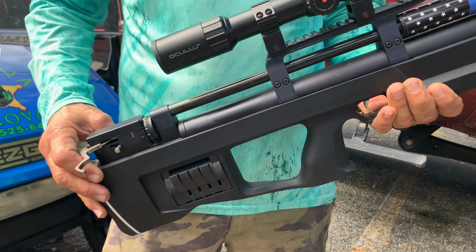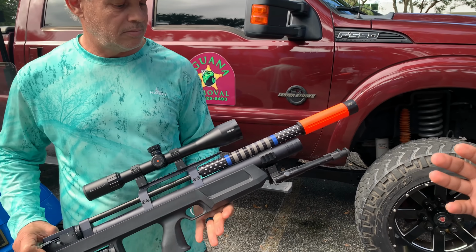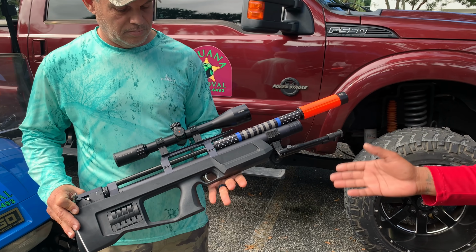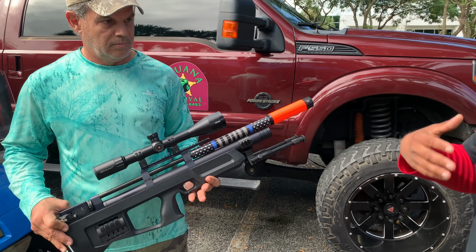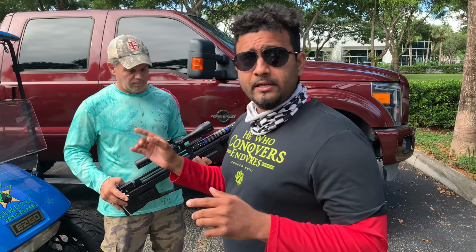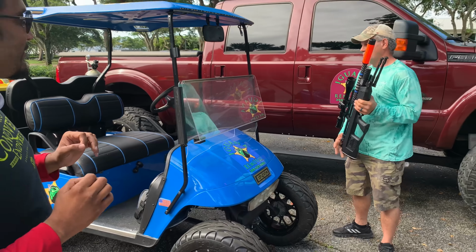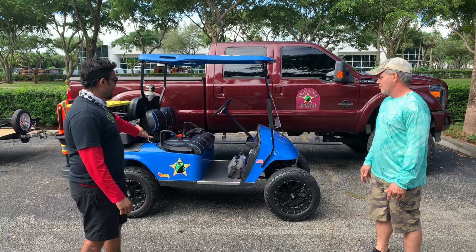And as you guys can see, check it out, the orange tip right there, just to let any surrounding people out here know that this is not a real firearm. This is an air rifle. It just gives people a heads up. And we're going to be going off terrain. Well, John is actually. We're going to try to get some really cool clips. Your off-road rig right here.